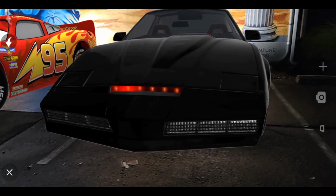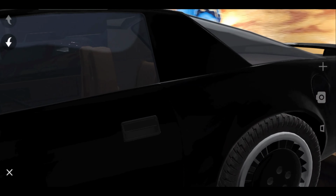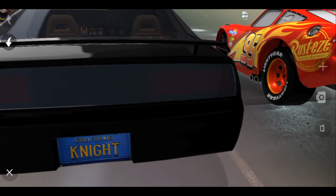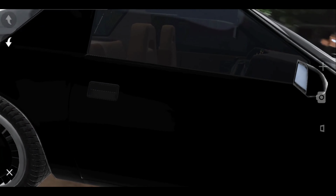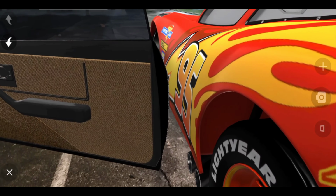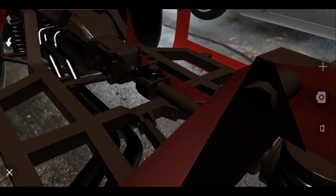Kit. Wait a minute. Oh, okay. Well, that's the inside of the car.